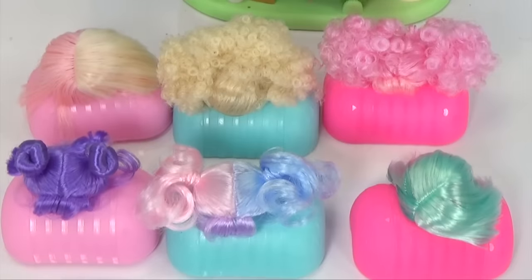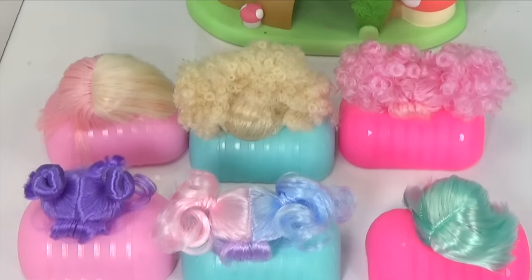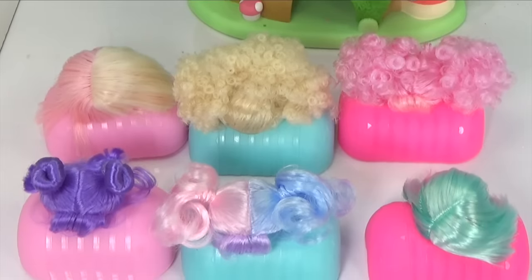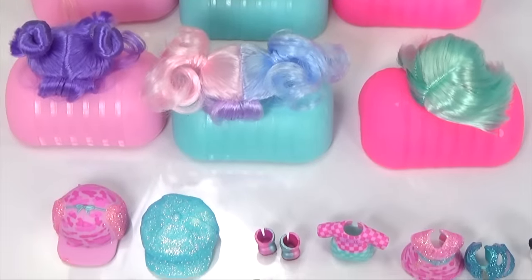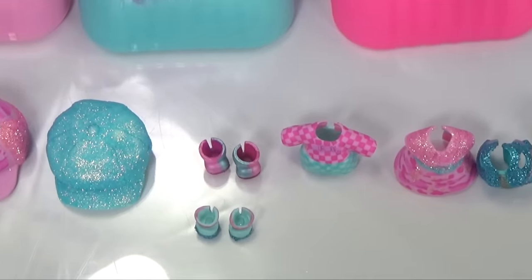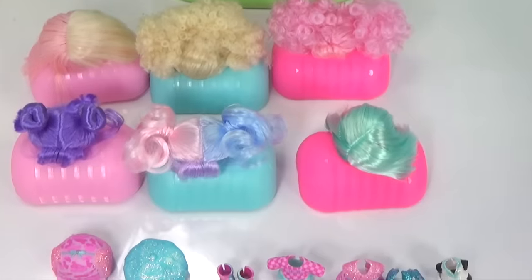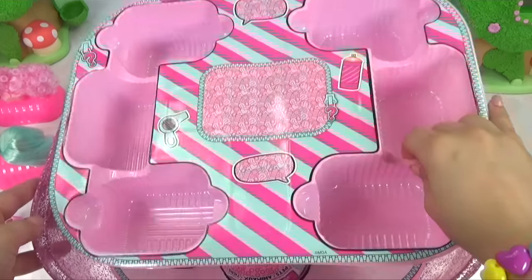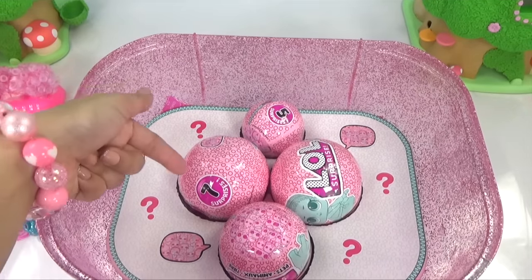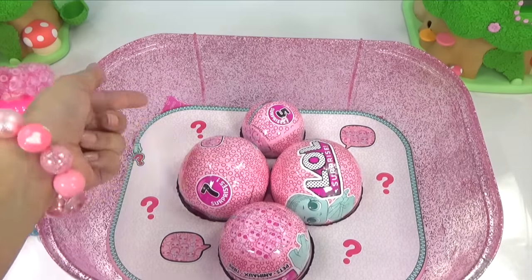Here's a look-see at what we've got. So far, we've got 1, 2, 3, 4, 5, 6 different wigs. And we've got 2 hats, 2 different pairs of shoes. We've got 4 outfits. And we still have more to go. We're ready to get on to the last layer of stuff. And then there's another layer kind of sort of bags.